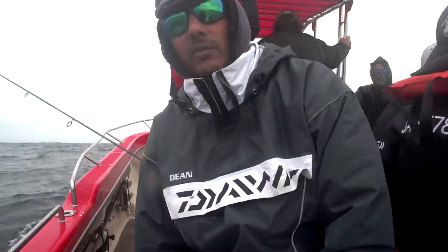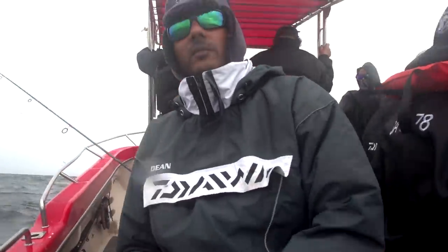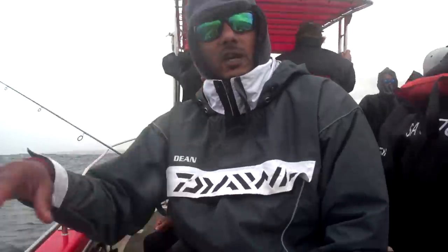We're still close. We're only fishing for bait at about 8 meters of water, 8-9 meters of water. And the shoals are very scattered though. The mackerel are moving around and they're in small pockets all over. So we're drifting around, driving around looking for bait.